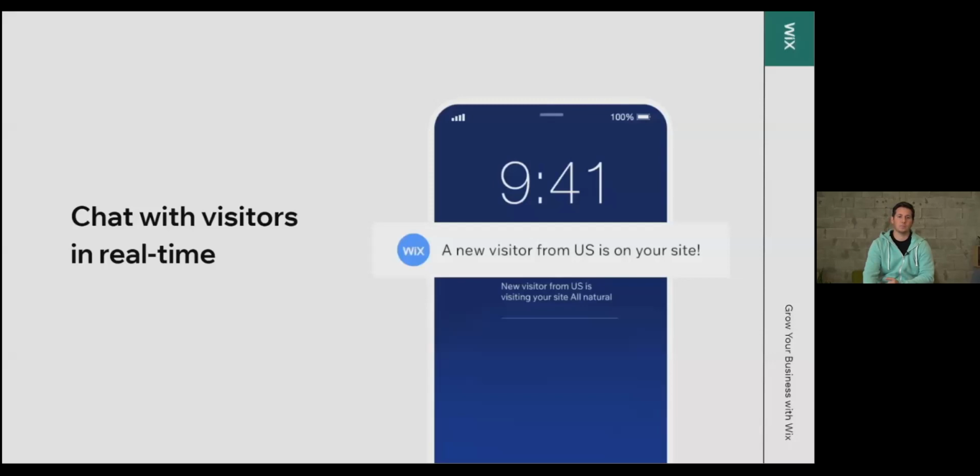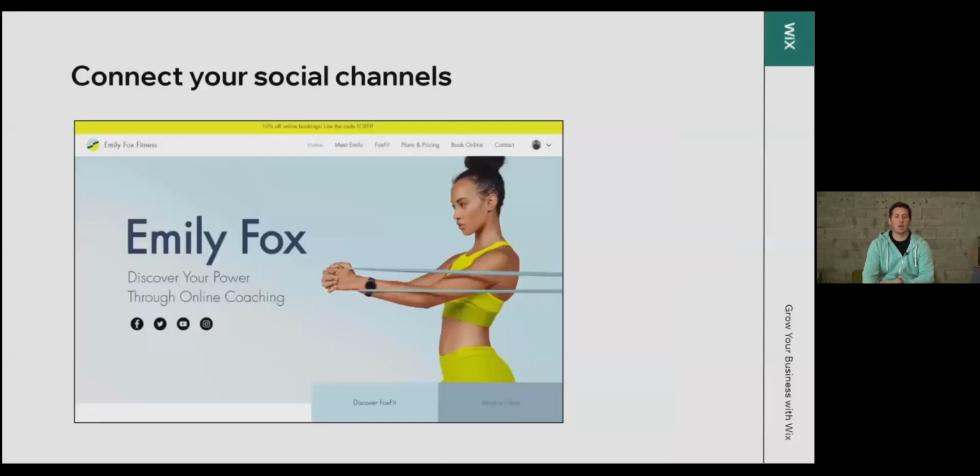Make sure to add all your social channels, Facebook, Instagram, WhatsApp. These are the things that help people understand that your brand is legit, accountable, and you have more channels to interact with. Some businesses have YouTube channels and some others, and make sure to add these on your website.